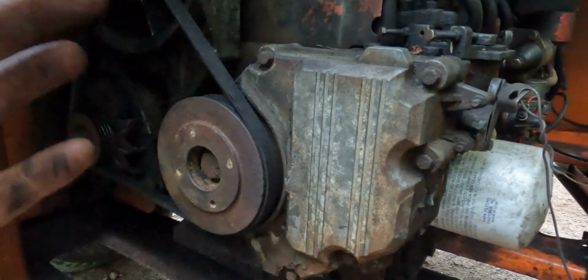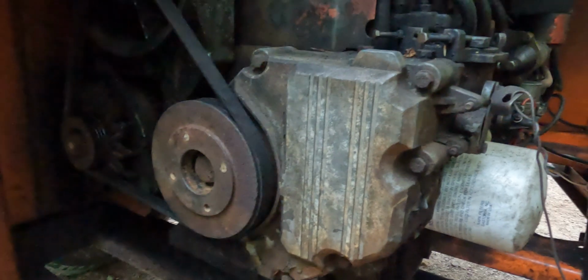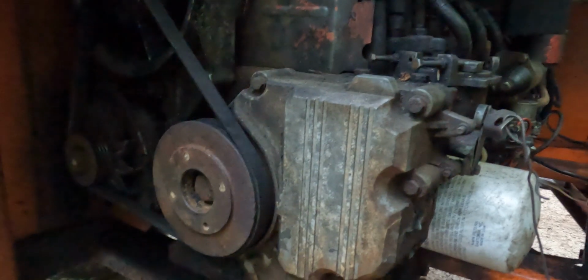I rotate it just about 360 degrees and it hits both sides. So I'm wondering if it dropped a valve. But let's tear into this thing and find out.